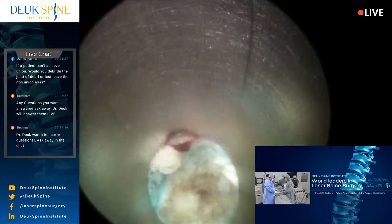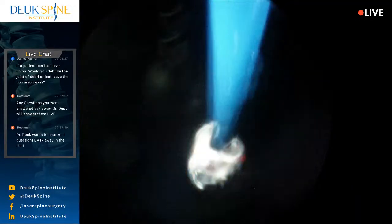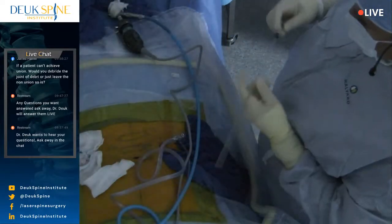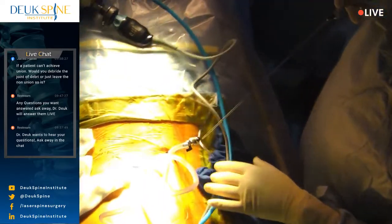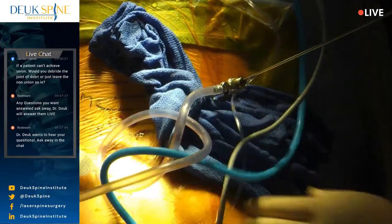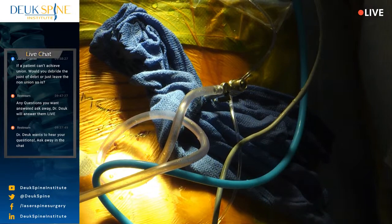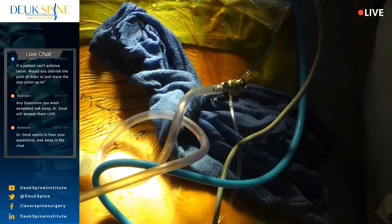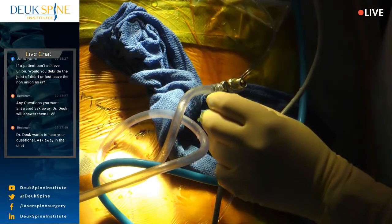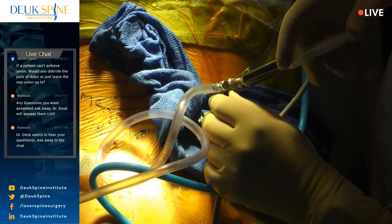All right. Well, we're done here with this disc. And we've just finished repairing it with the laser. The Deuk laser disc repair, again, named after Deuk Spine Institute, where the procedure was discovered and performed first. Let's have the dilator. Don't let that laser fiber go anywhere. All right. We're going to do a little irrigating with some antibiotics.